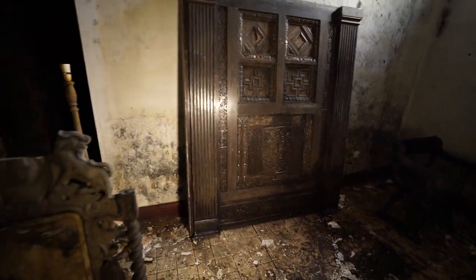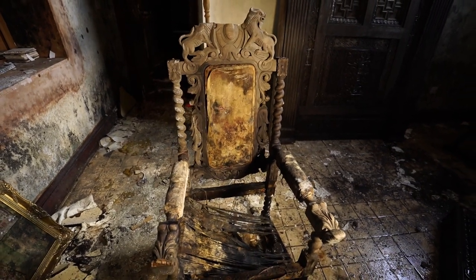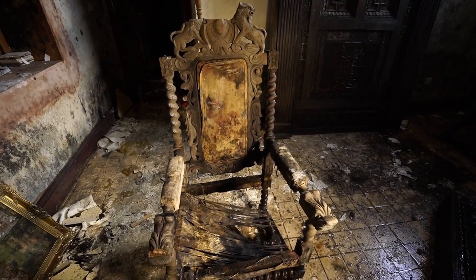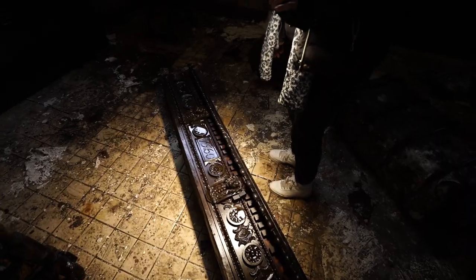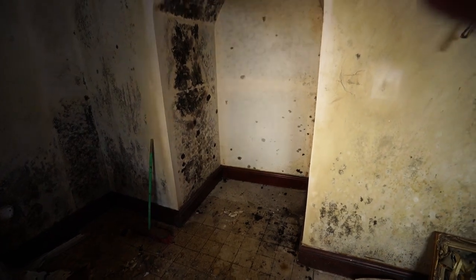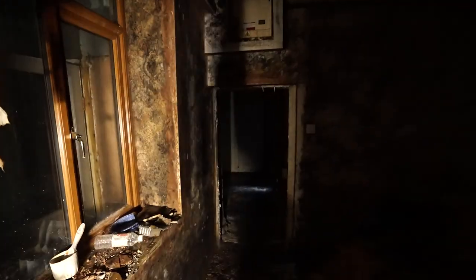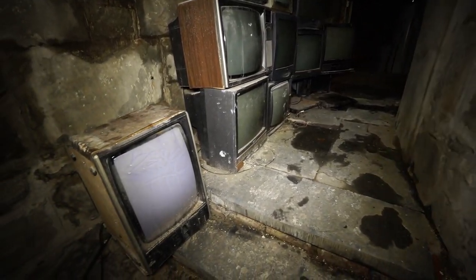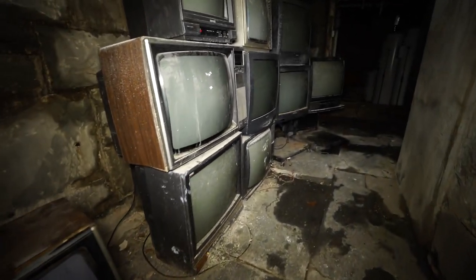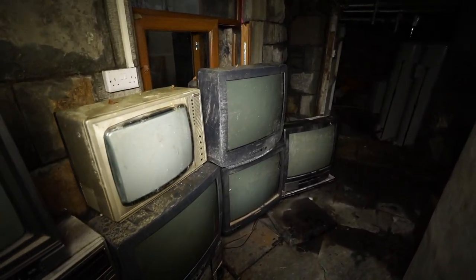Wow, look at this chair, but what a shame. Wow. That would have been epic. Yeah. This is strange. Look at this. Yeah, this suit of armour must have been stuck. Yeah, that's right. Adventure through Silent Hills corridors. These TVs are from the 70s, 80s, and probably through to the 90s, but I love how they're all stacked up there.